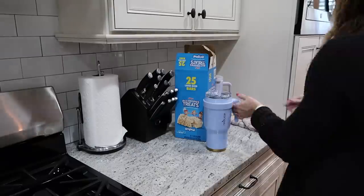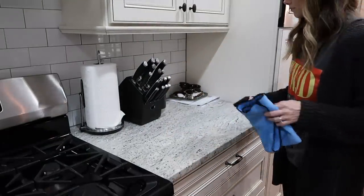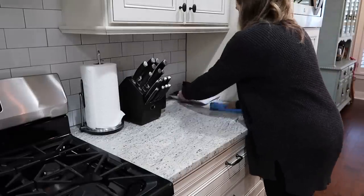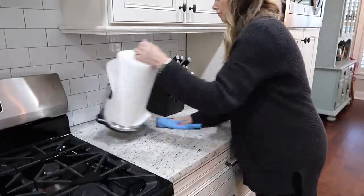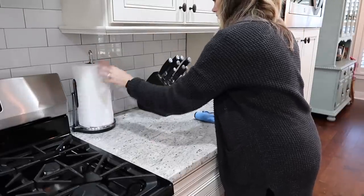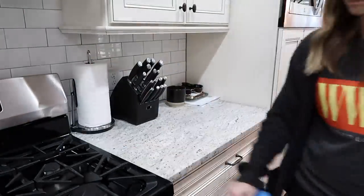But look at it. All right, so the kitchen is all tidied up. I've got dishes put away, the sink is clean, and then the last thing I'm going to do in here is just wipe down the countertops. So I've got the Caldrea countertop spray here for my granite countertops, and then on my wood countertops, I'm using the Method wood cleaner. It's my favorite wood cleaner.